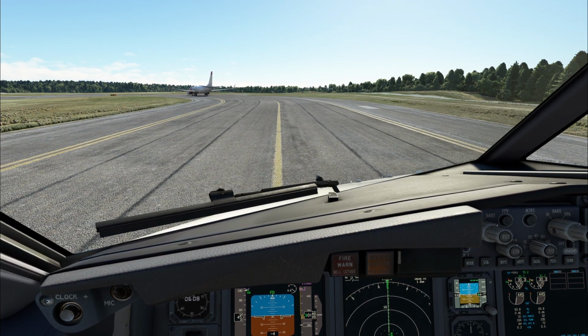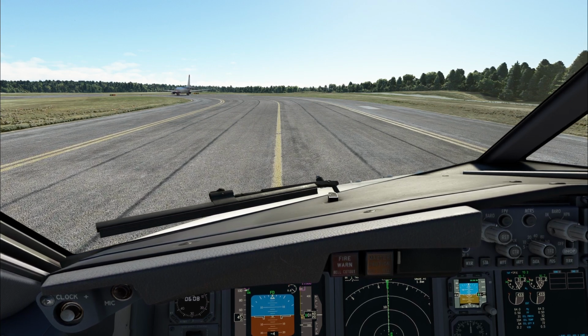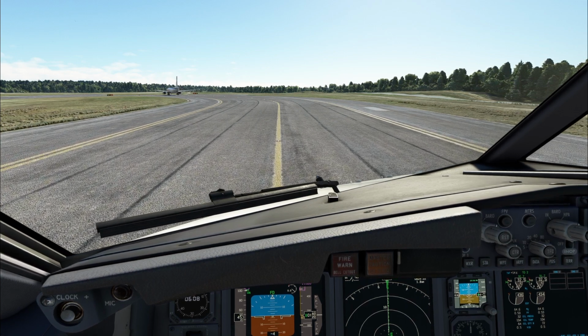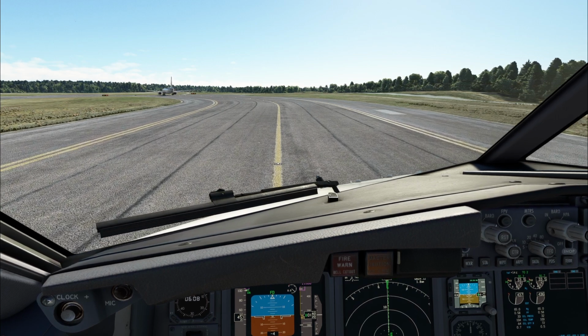Runway 1 Victor Delta, continue taxi. Continue taxi, Red Nose 1 Victor Delta. Runway 1 Victor Delta, contact ARLANDA Tower, 118.5. 118.5, Red Nose 1 Victor Delta.